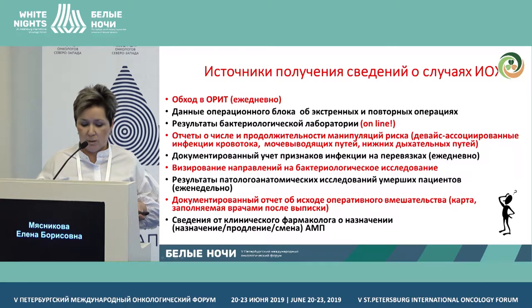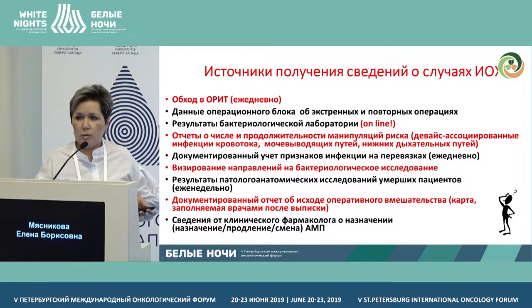Also the documented symptoms of infection. It's quite useful in the beginning. The vision of the actions of the medical worker, because this dialogue gives us information about some problem that should be solved immediately. Of course, very informative are the results of forensic patients, because those are results of cell analysis, and we understand everything. Documented reports of surgical interventions are filled by the surgeon.